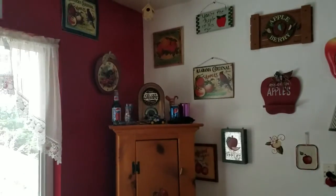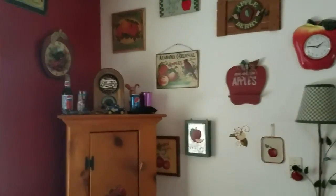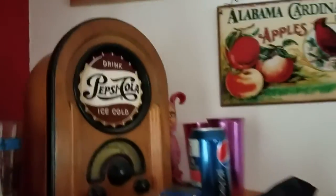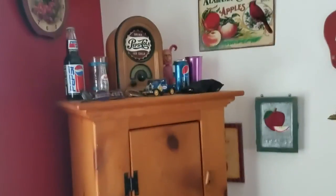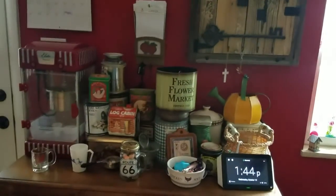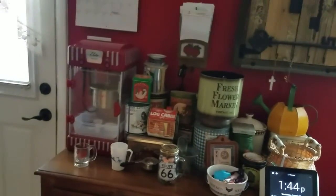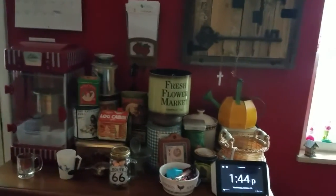Same thing with the tops of counters and cabinets. Maybe leave the Pepsi radio up there, then everything else, pack up. Once again, up here, the fewer things on the wall, the better. On this wall, I would say you could leave the cool key thing and the calendar and maybe the welcome, but everything else should be removed if possible. The fewer things on this, the better. I would say the popcorn machine would be kind of cool to leave up there.